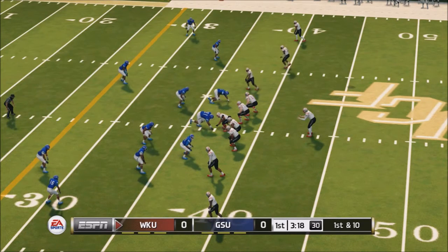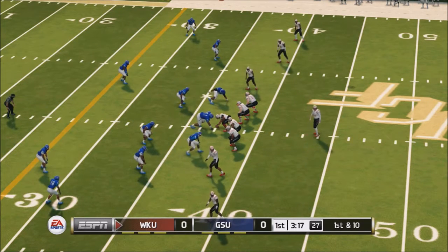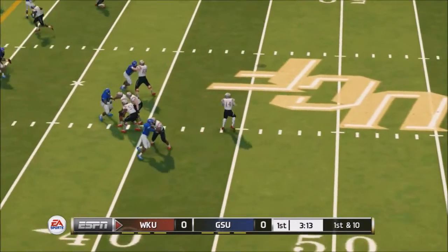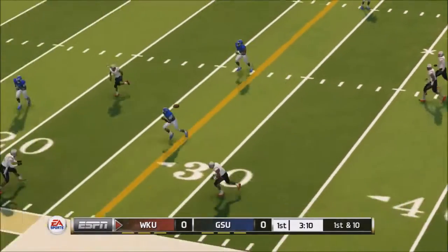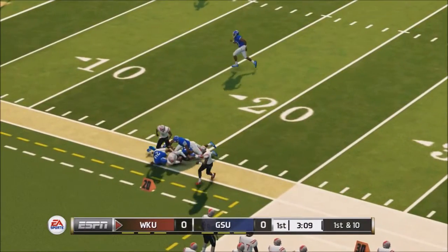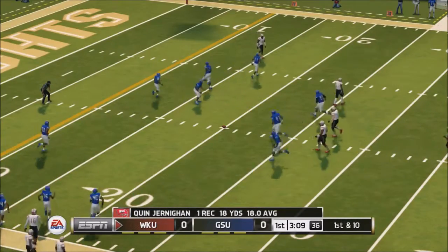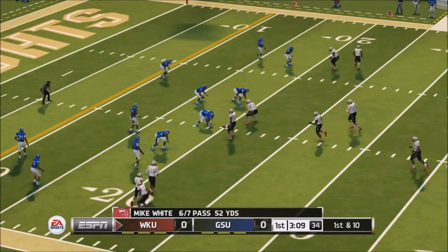They'll spread the field with five wide. Knocked out of bounds, right around the 20. When you can move the ball downfield in big chunks like that, you've got the defense right where you want them.